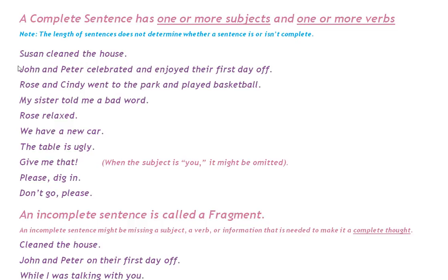Let's begin. Susan cleaned the house. Who cleaned the house? Susan. So Susan is your subject. What did Susan do? She cleaned the house. Okay. Now this whole phrase goes together, but the verb is just the word clean. The house is information that complements the verb. If I say that Susan cleaned, I need to tell you what she cleaned.